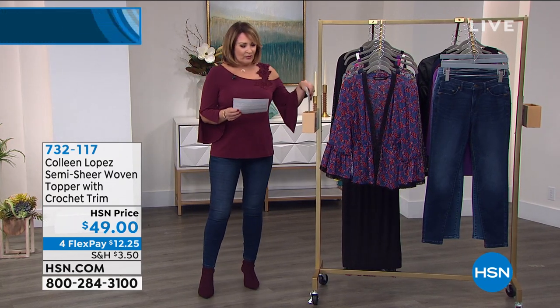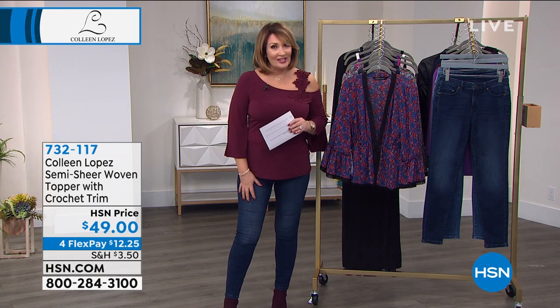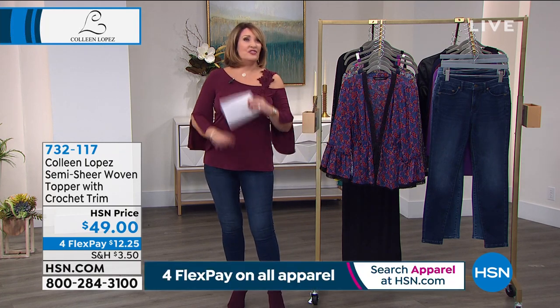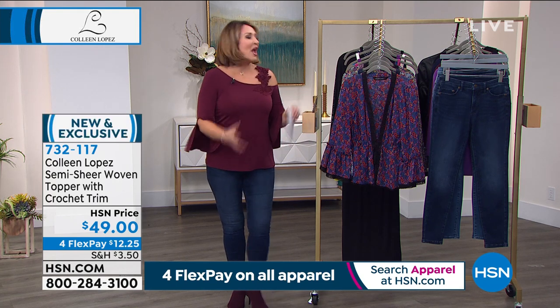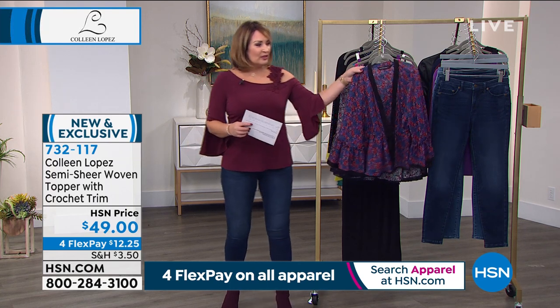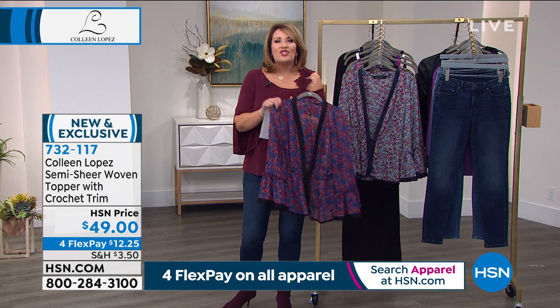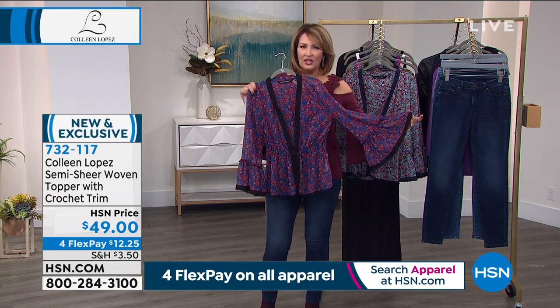So a uniform for me, and maybe for you too, for a lot of us, I love a great fitting pair of jeans and pretty tops, because you can do anything with that. You always have the right outfit on. So what we're doing today is we're talking about this beautiful little jacket topper. It is the prettiest piece. I just love it.